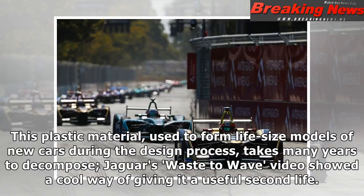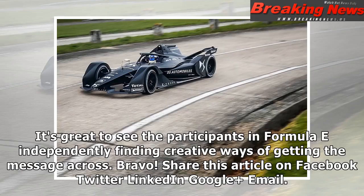This plastic material, used to form life-size models of new cars during the design process, takes many years to decompose. Jaguar's Waste to Wave video showed a cool way of giving it a useful second life. It's great to see the participants in Formula E independently finding creative ways of getting the message across. Bravo!